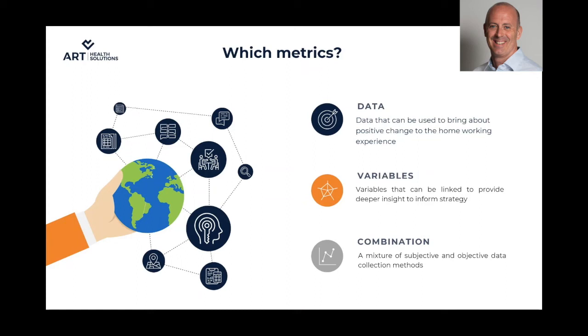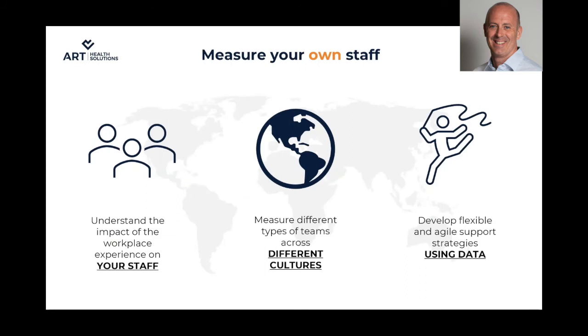And then my final two points before we get to some Q&A are measuring your own staff. I've obviously touched on previous slides the differences that we found between and within organisations across the home working data study, and I think the next 6 to 12 months are going to be such an important period for employees whilst they're located at home or whilst they spend a day or two a week in the office.